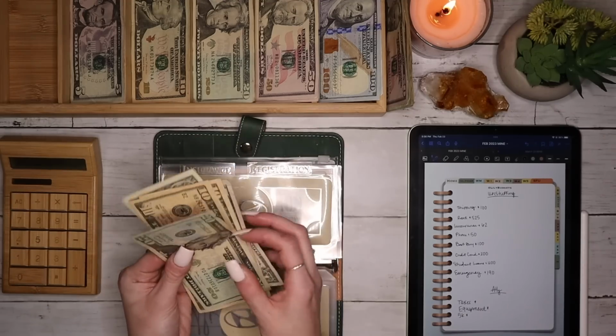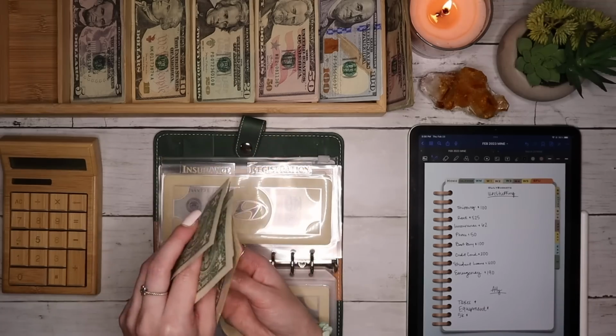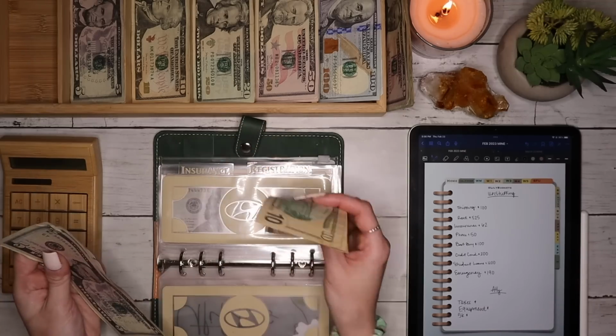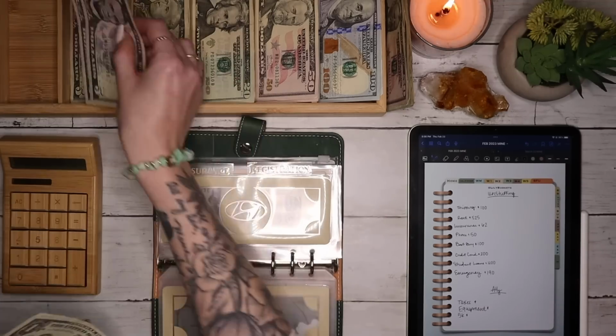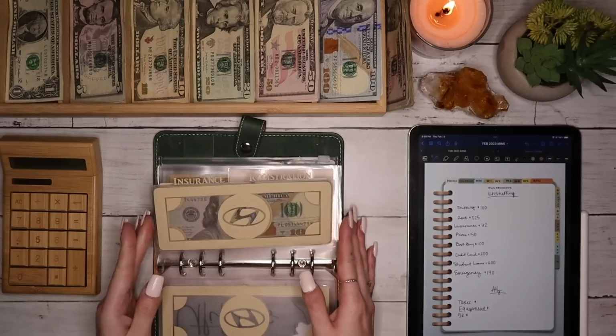There's Maureen's dollar again. How are you guys doing? I am doing all right. Officially less than a week until we go on the trip.